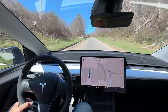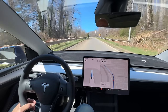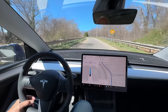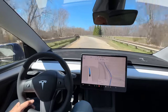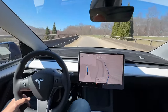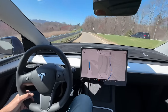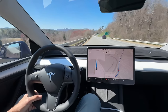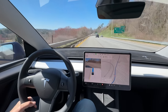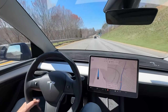This should be interesting. The on-ramp is on the left side of the highway up here. So we need to speed up and merge into the traffic. So let's see how that works. All right, I can see it looks clear. And we merge right onto the highway.